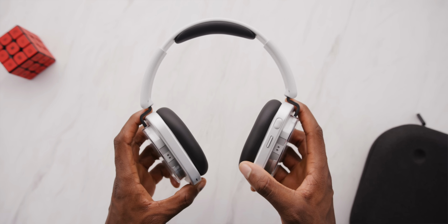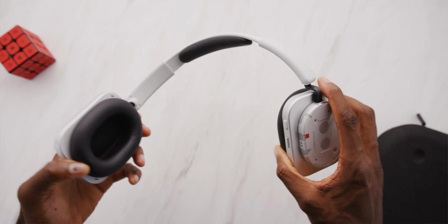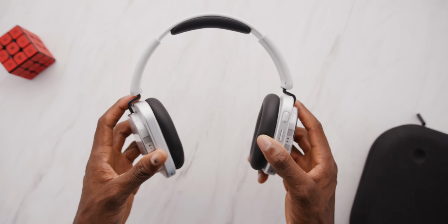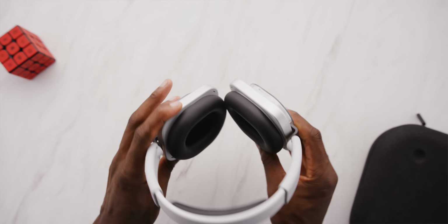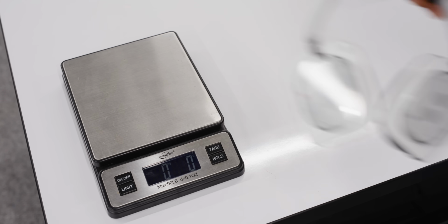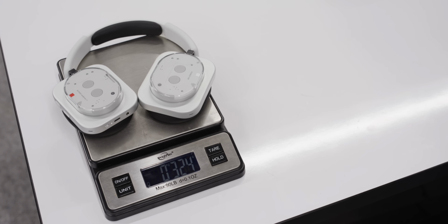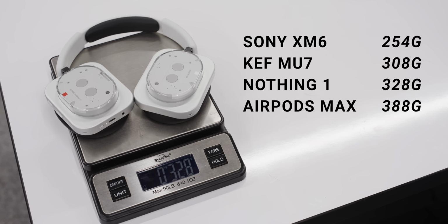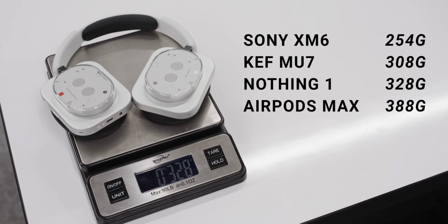The ear cups are a mix of metal where you grab the headphones, but also plastic to save weight. And the headband is very flexible for a variety of head sizes. The ear cups are quite soft. They are a little heavier than the average completely plastic ANC headphones, but not too heavy. They're not AirPods Max heavy, for example. And they're still very comfortable to wear for hours on end.